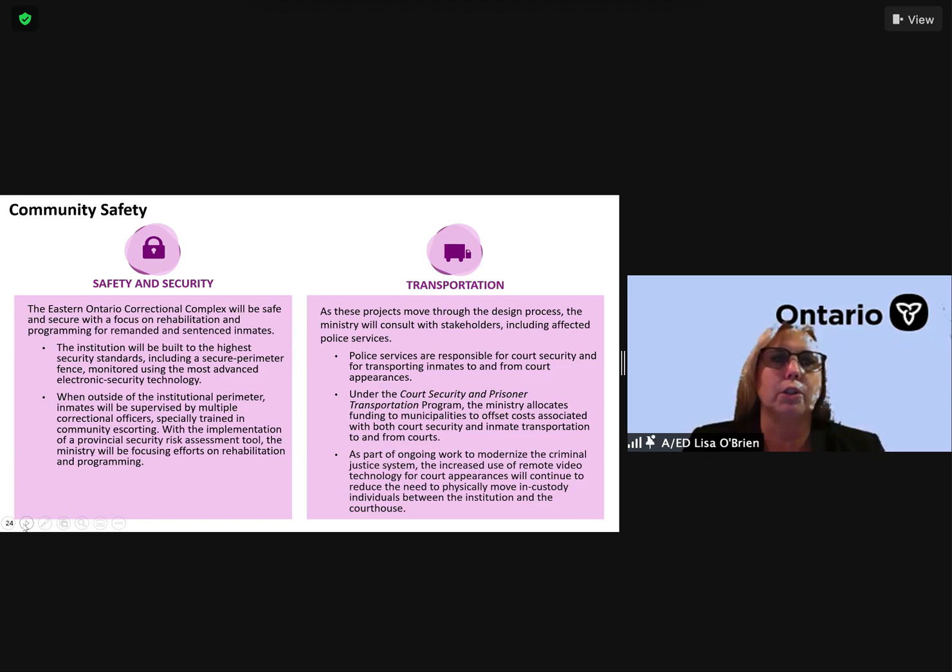The facility will include a secure perimeter fence, monitored using the most advanced electronic security technology. And the facility will be designed to provide many integral services, as mentioned earlier, including healthcare, dental, and video court suites, which will assist in reducing outside transportation and the presence of inmates within the community as much as possible. When it is necessary for inmates to be outside of the secure perimeter, they will be supervised by multiple correctional officers who are specially trained in community escorting.